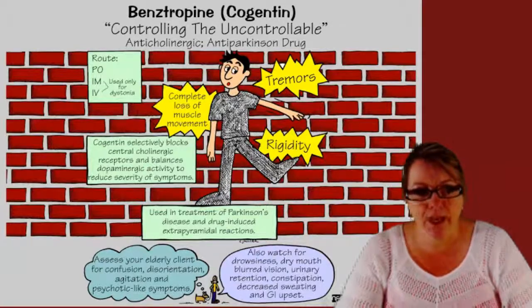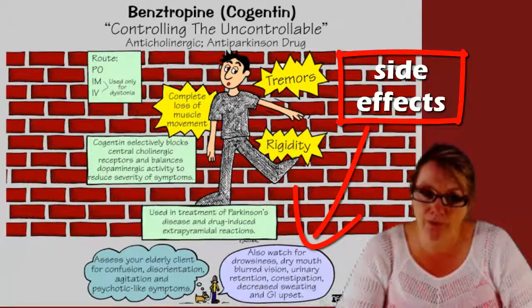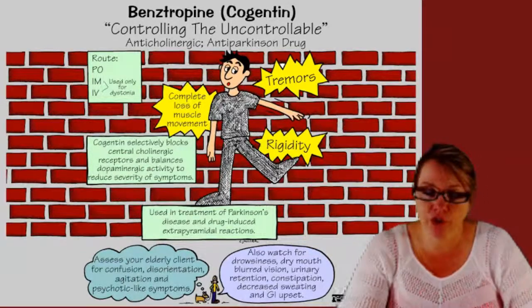the disease. Some of the side effects, if you think anticholinergic and think what that means, then your side effects go along with that, meaning they're going to be things like dry mouth, urinary retention, blurred vision, confusion, just for a few. The next drug, Requip.